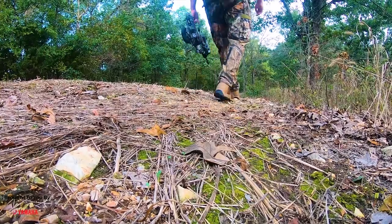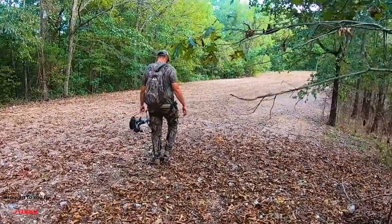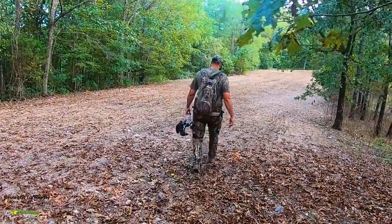So we got a good pattern of does coming right up this ridge. They're eating on white oak acorns. They could be bedded 50, 60 yards off this ridge. So we're really gonna sneak in, hug the bottom side of this food plot we call Clover Mountain, and get up in the stand as quiet as we can, because deer could be close. But I think we've got a good shot at seeing some does this afternoon.